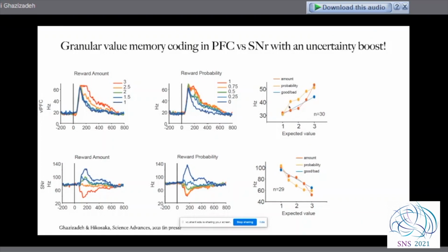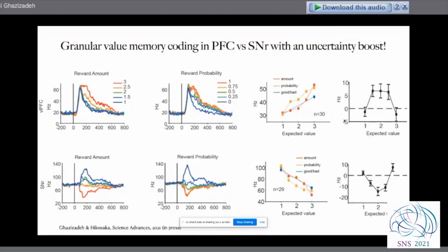But with probability, even though they're matched with expected value, you get higher firing, especially with objects that are uncertain. The objects that are certain, 100% and 0% here, are matching, but this part is not matching, and this happens both in SNR and PFC. If you subtract the firing of probability from amount, you get the normal expectation from uncertainty coding. It's kind of an entropy.